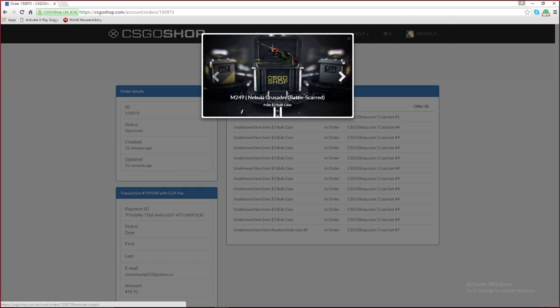How much did you pay for the ball? $3 for the ball case, for five items. This is like 40 cents. Okay, so this one's $2 something. Yeah, $2 something. This is like over a dollar. Oh, okay, then that means I already earned profit already. This is like bullshit.